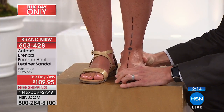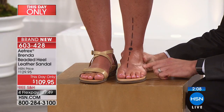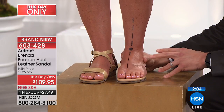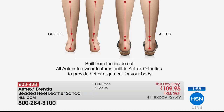So we want to deliver the fashion on the outside, but all those hidden technologies inside are designed not only to make you feel incredibly good, but look how straight this line becomes here, to improve alignment, not just for your feet, but for your whole body from the ground up, your knees, even your back, so you can avoid setbacks like plantar fasciitis, et cetera, and you can stay active and healthy doing the things you love to do.